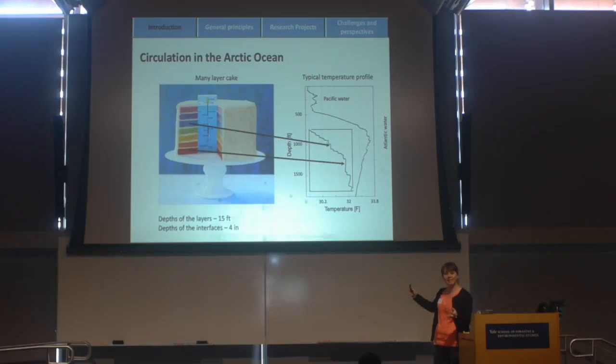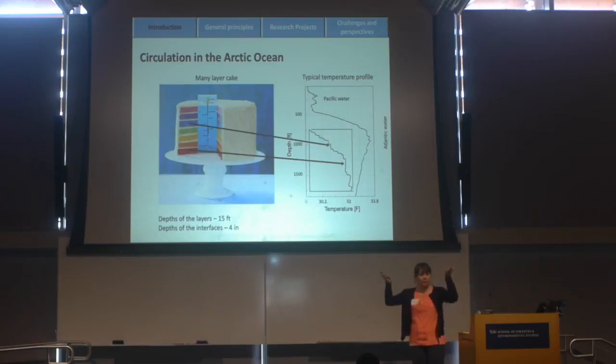If all this heat that is stored in the deep Arctic is released to the surface, sea ice will be gone in a season, and we will not have sea ice in winter months. Therefore, it is important to understand how these layers are formed and how much heat is transported through these layers.